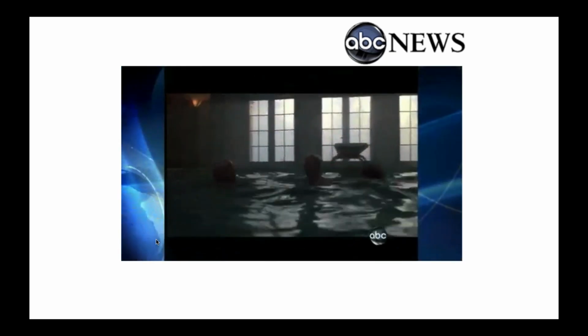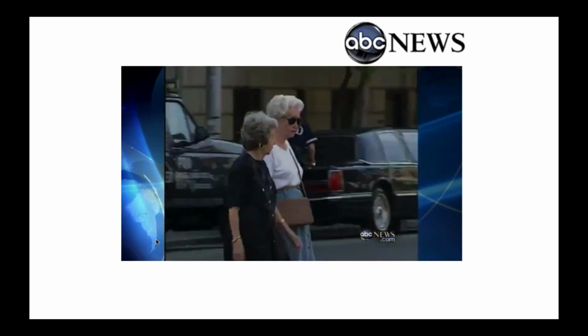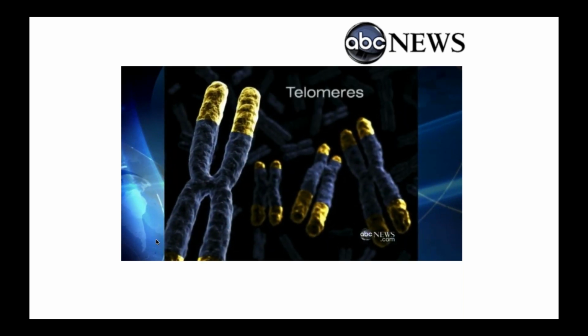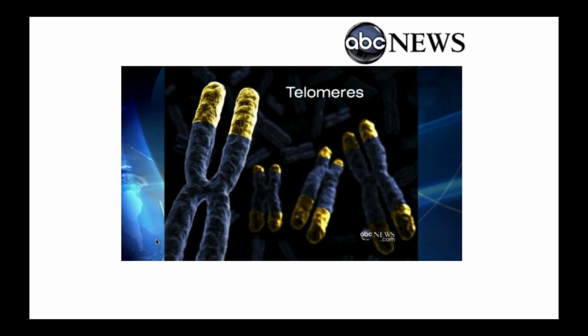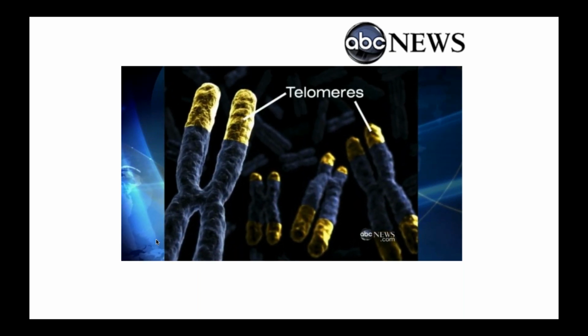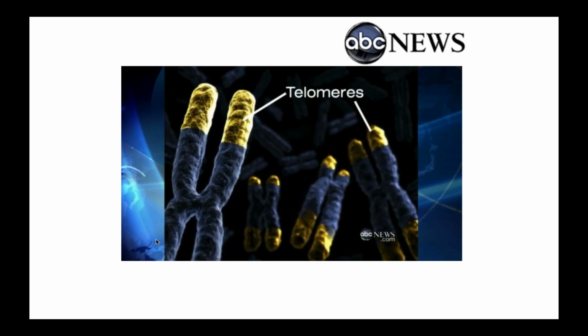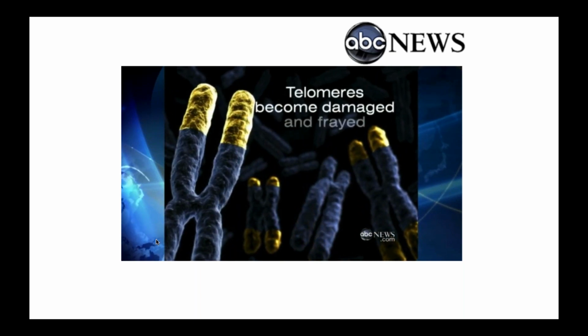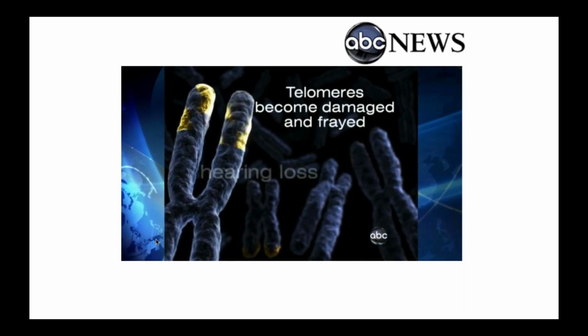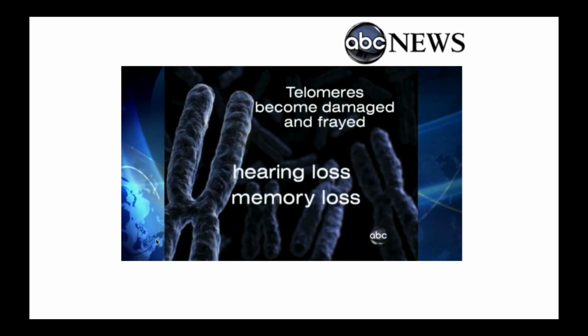In the movie Cocoon, it's a swimming pool that turns back the clock for a group of senior citizens. But now researchers have found a way not just to stop, but reverse the aging process. The key is something called a telomere. We all have them. They're the tips or caps of your chromosome, seen here in yellow. This is what it looks like in a young adult. But as you grow older, the telomeres become damaged and frayed, and as they stop working, we start aging, experiencing things like hearing and memory loss.